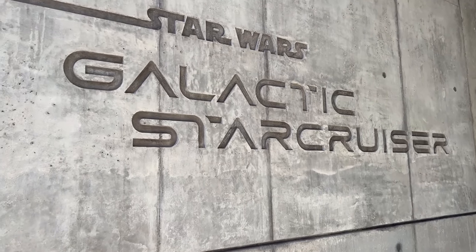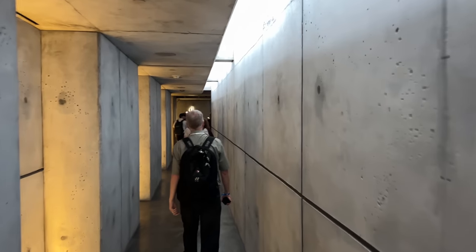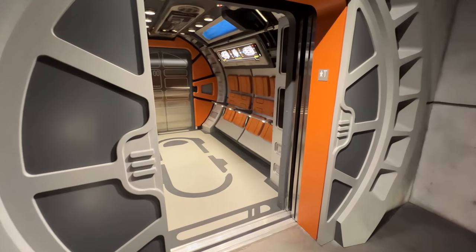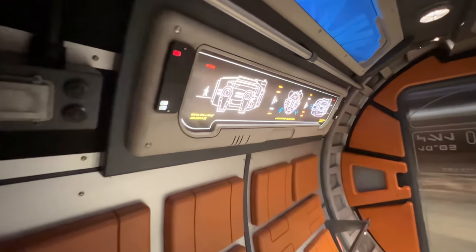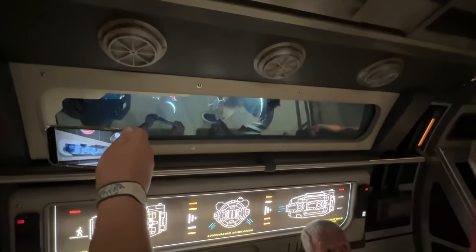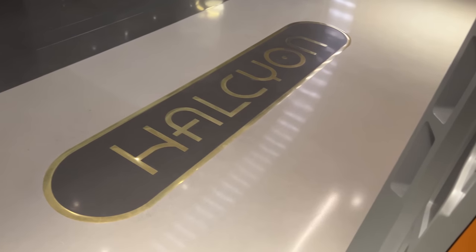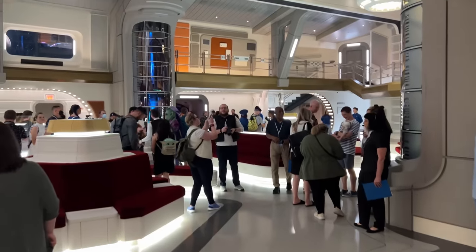All right, so we're here getting a preview of the Star Wars Galactic Starcruiser. We are on the way to board the Starcruiser. We are now heading into our launch pod. We've just come out of the launch pad, and let's take a quick look around the atrium.